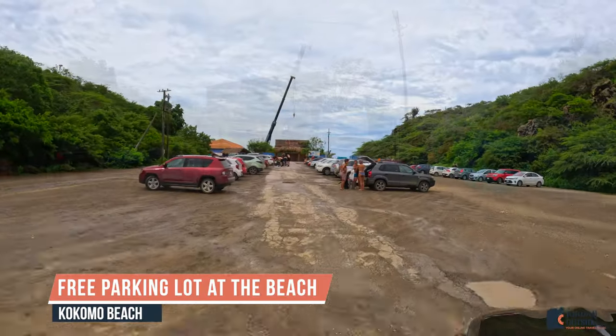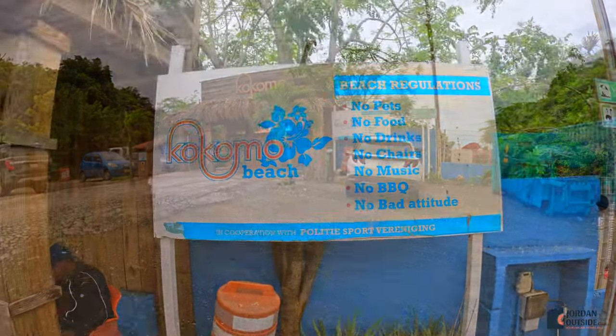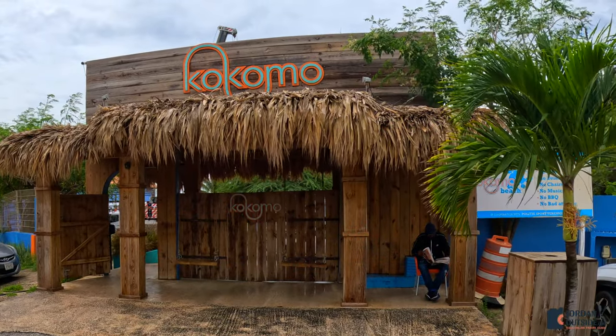So we found a space and then we started walking up. You'll see this beautiful entrance, no bad attitudes allowed. And as you walk in, there's no cover charge to get into this beach.